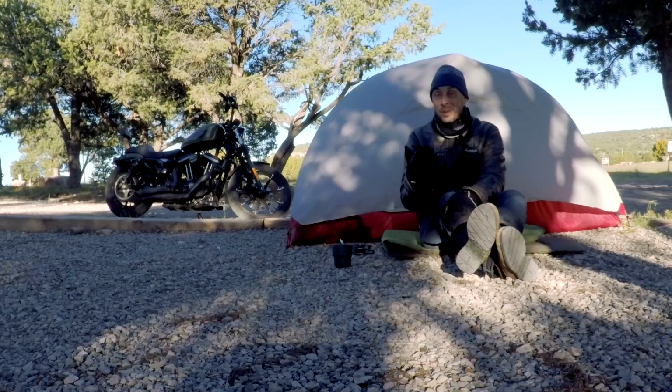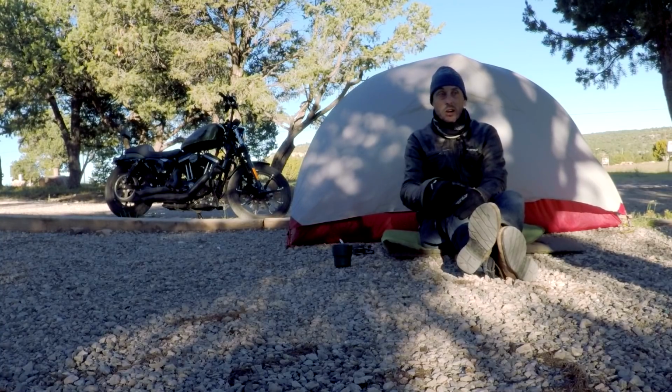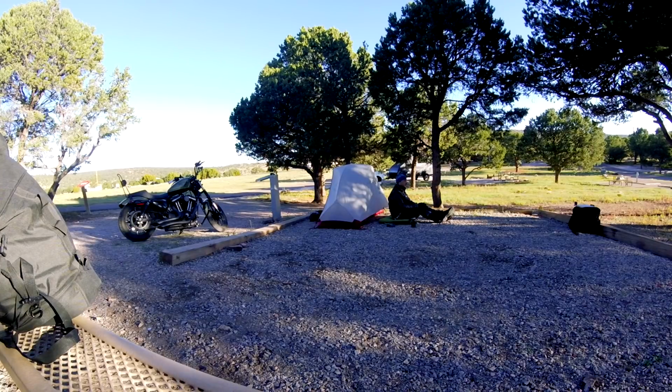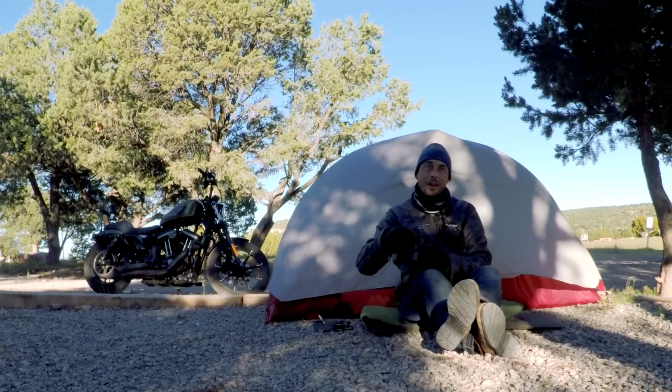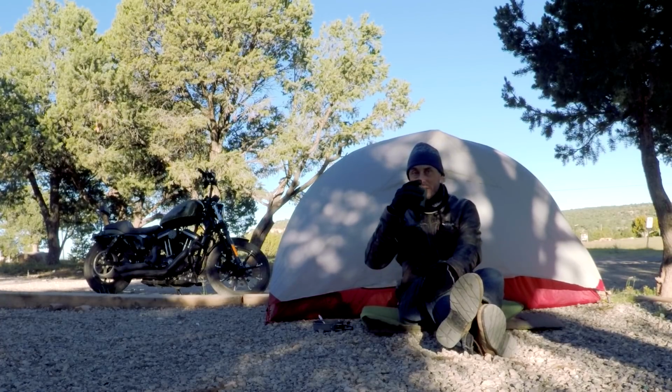So, because it's mountainous desert, it's warm during the day and cold during the night. Yesterday it was a comfortable 70-ish degrees here. Today it's probably going to be more like low to mid 80s, but it gets very cold at night. Last night it was predicted to be 38 degrees. I woke up at about 6:30 this morning and I looked at the temperature, it was 37 degrees.